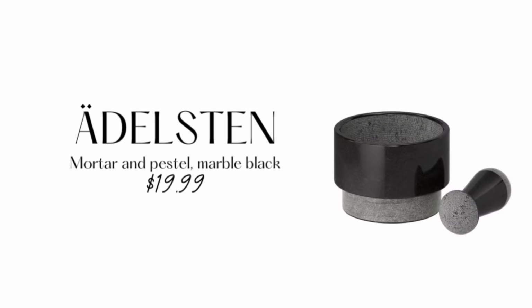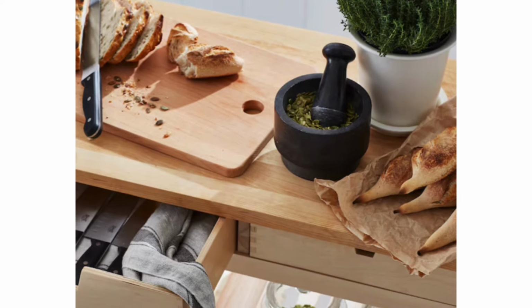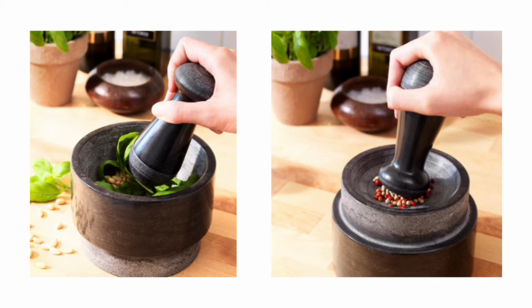6. The ÄDELSTEN mortar and pestle, crafted from black marble, is both a kitchen tool and a statement piece. Its reversible design allows you to grind spices efficiently on either side, making it as practical as it is beautiful. A heavy, durable addition for home cooks who love working with fresh ingredients.